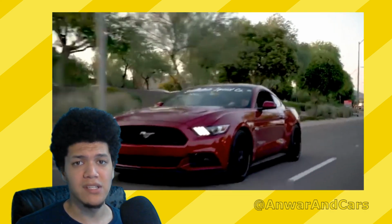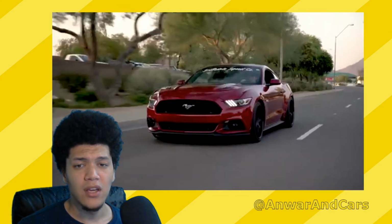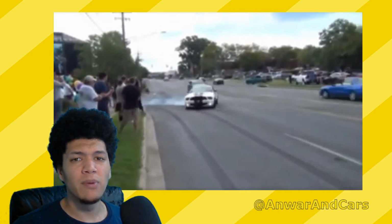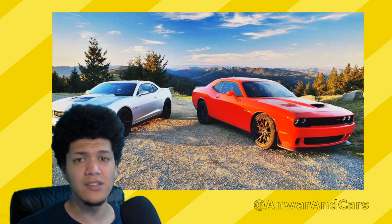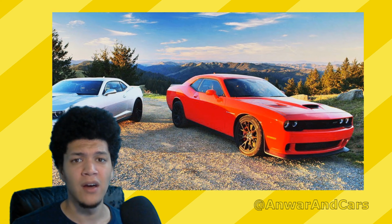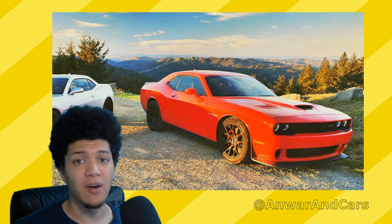Now, you don't want a Mustang GT, alright? You don't want this little 5.0 V8. You don't want to kill people every time you leave a car meet. You just don't want those problems. You also don't want a Challenger. This is a certified boat of a car. A boat that you can't even see out of, worse than the Camaro. On top of that, the RT doesn't even have 400 horsepower.